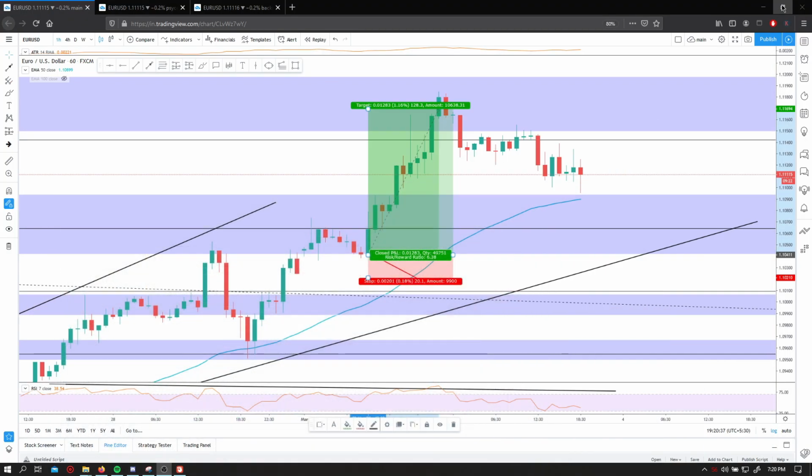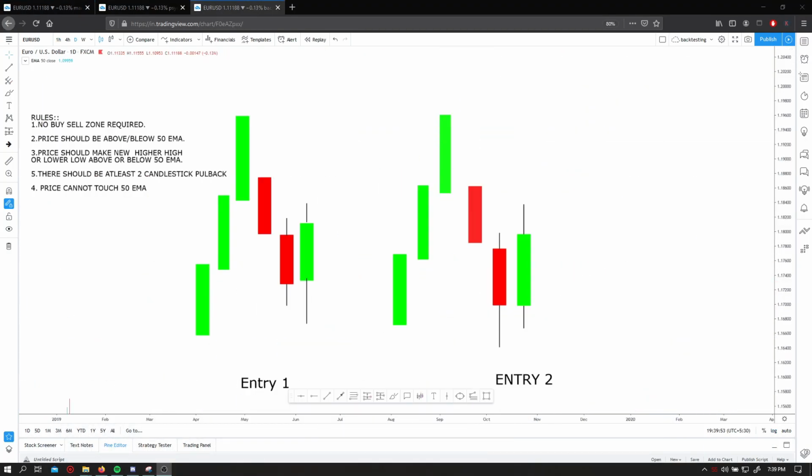So without any further delay, let's start the video. So welcome back guys. The name of the strategy is a pullback strategy. It only requires a 50-day exponential moving average. No support and resistance zones required. If you are a new or a beginner trader, or if you are struggling for a strategy, you can use it. It is a very efficient strategy. I use it and I'm going to show you some live examples of it also, how efficient it is. So without any delay, let's know how it works.